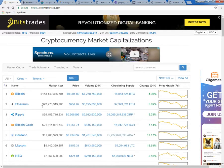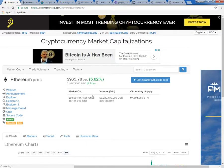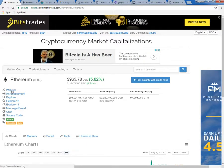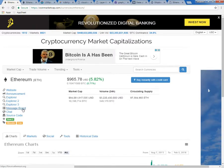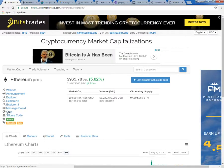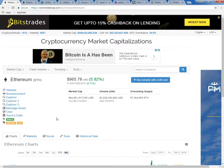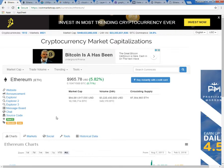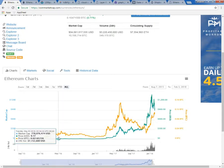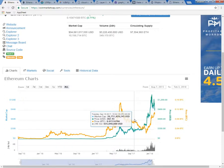You can go a little deeper if you'd like into looking at this. If you look at Ethereum, we get a quick summary. They've got a website, an announcement board, a blockchain explorer, a message board, a chat board, and their source code, since it is an open source platform. Its current rank is number 2 in the world of crypto, which is right behind Bitcoin. If you look at a long-term chart, you can see it's had a nice rise, and there's a reason for that, and I'll get into those reasons very shortly.